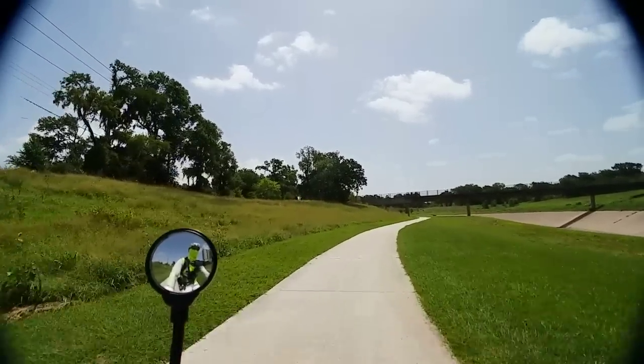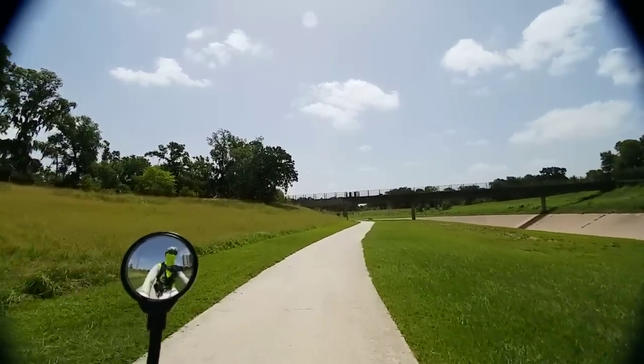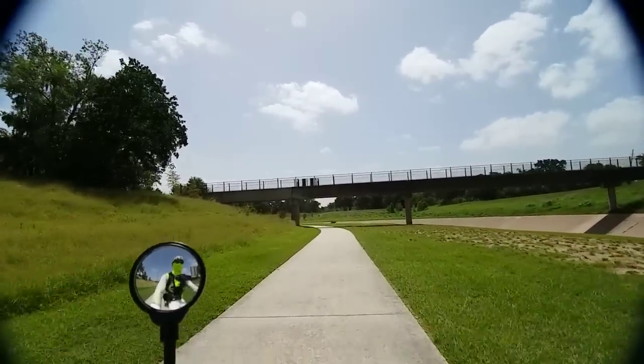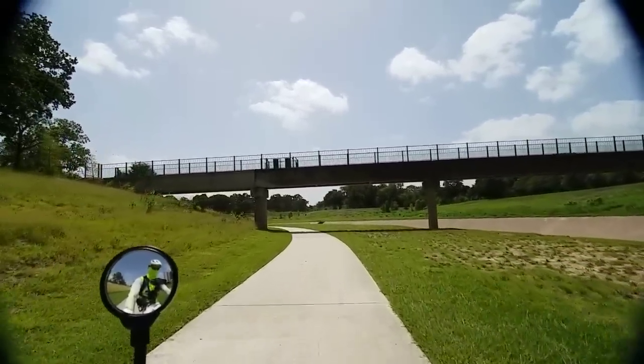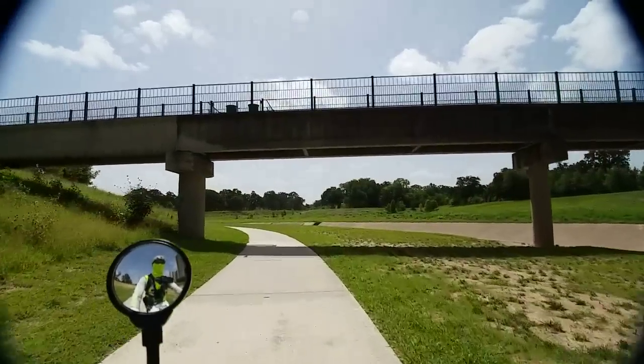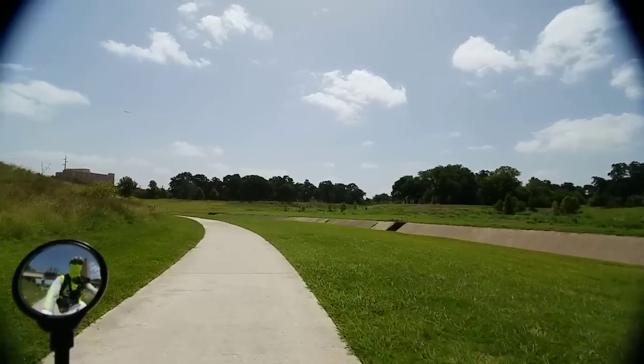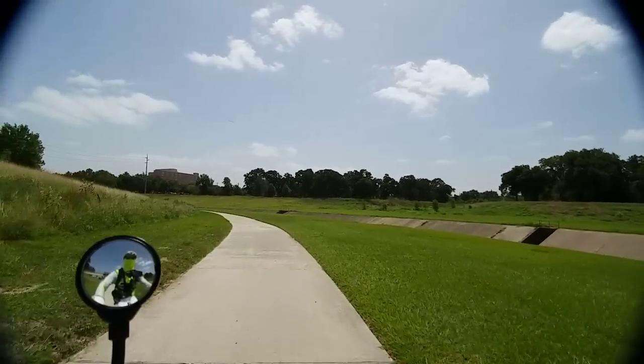Ooh, got some wind here. Whoa, a lot of wind. Seems like the wind gets funneled down here. So I'm on pedal assist 3, it's trying to pick up some more speed.